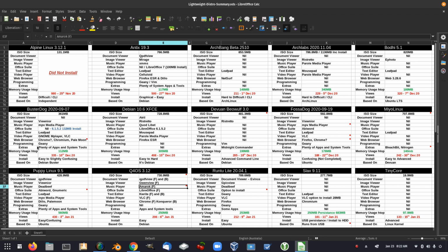If I was going to select one out of these two, and they did install to hard drive, I'd have to think Buster Dog, with its memory usage being 112 megabytes, whereas Puppy's a little bit higher up there. They do share some similarities in regards to applications, although Puppy Linux came with a QPDF view. There was no document view in Buster Dog. At 361 megabytes, an office suite, LibreOffice 6.1.5.2, 132 megabyte install, still heaps of room for any other applications that you need to install.